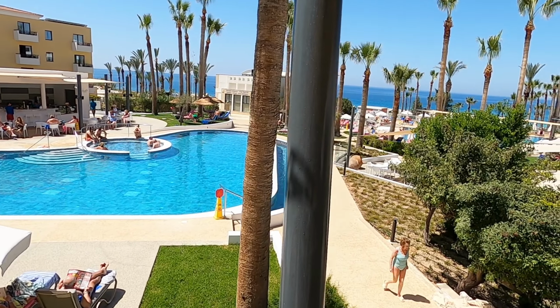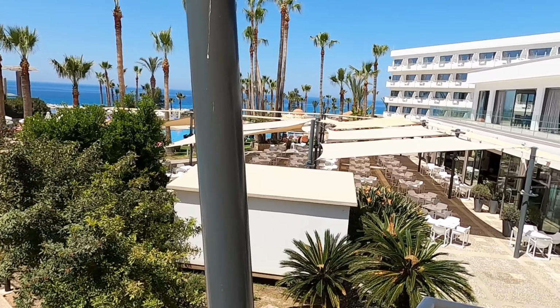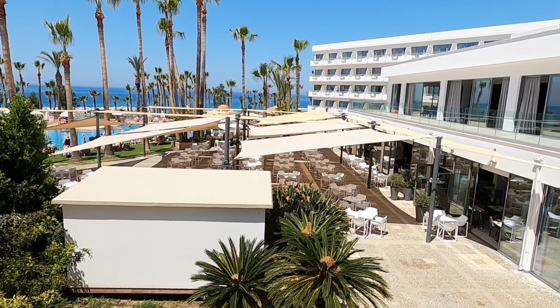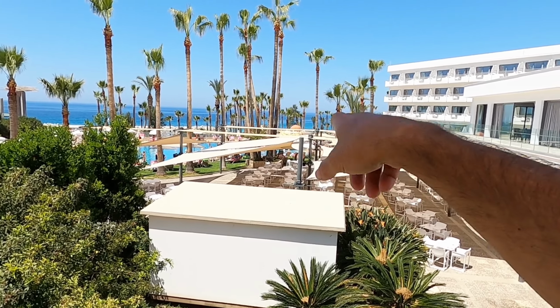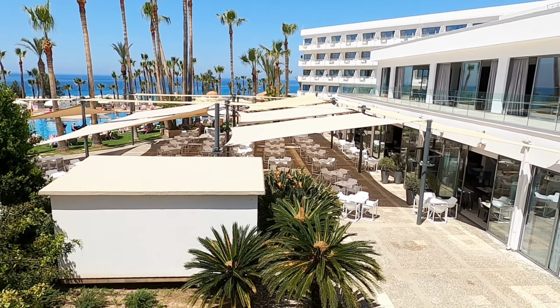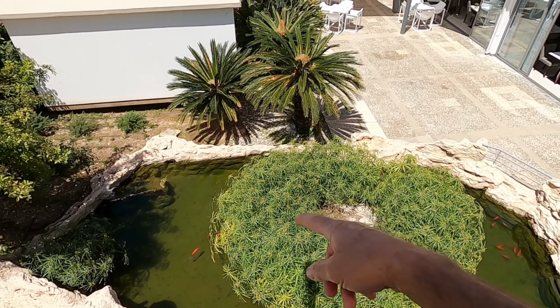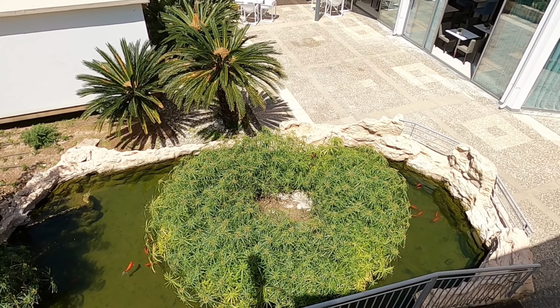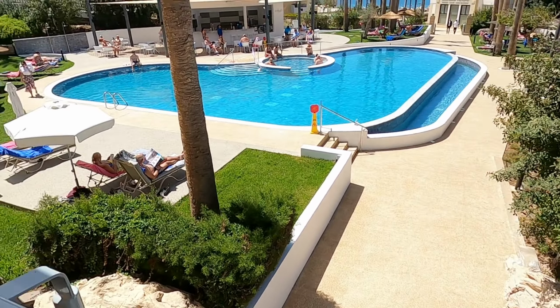And then as we go around, you can see the main restaurant. There it is, and that's coming out to the pool area. The main pool's down there, so we'll go and have a look at the main pool, shall we? Which way down? Down here. Oh, there's a koi carp pond as well, and a bridge over it. Oh, looks really nice. Let's go down there.